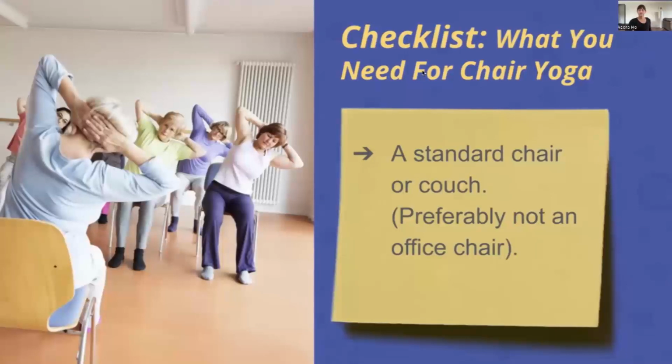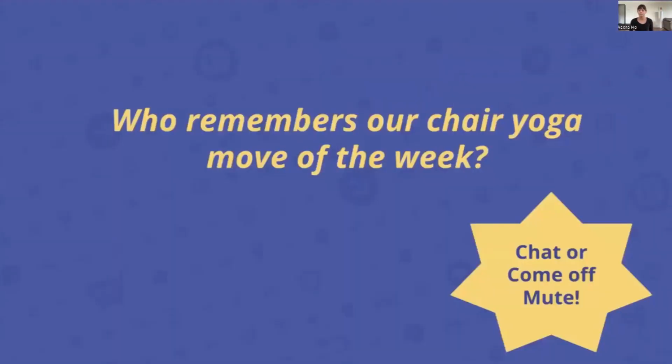Okay, and with that, does anybody remember what our move of the week was? So this was not last week because last week was fitness, functional fitness. So the yoga move of the week. And if you're waving at me, I can't see everybody's video all at once. So you could just put it in the chat or just unmute yourself. It was a good one. I thought it was a nice one.